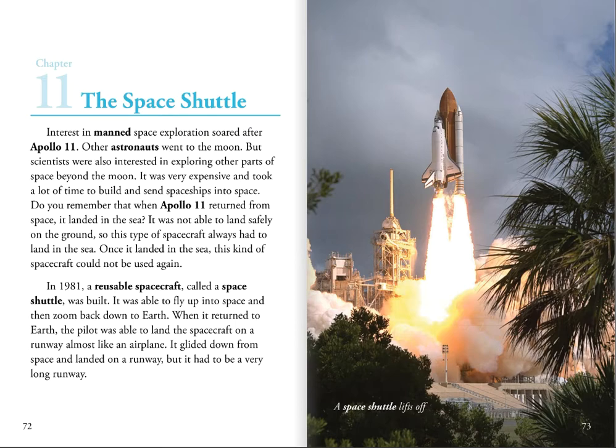In 1981, a reusable spacecraft called a space shuttle was built. It was able to fly up into space and then zoom back down to Earth. When it returned to Earth, the pilot was able to land the spacecraft on a runway almost like an airplane. It glided down from space and landed on a runway, but it had to be a very long runway.